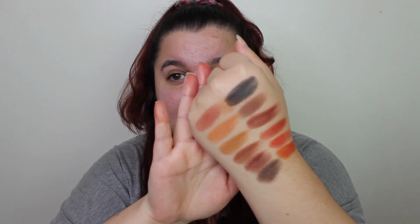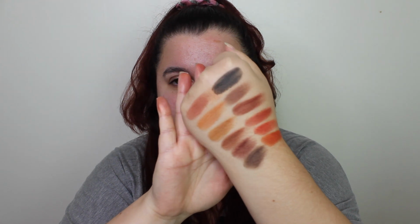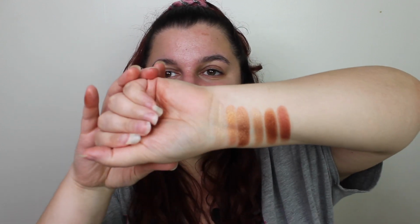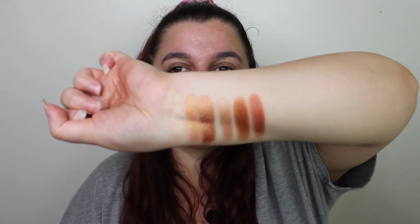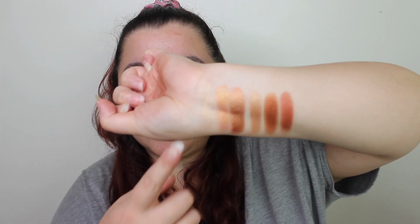Okay, so I have swatched all the mattes on the back of my hand there, and they are all beautiful mattes. None of them are patchy. They've all glided onto my hand nicely. And then right here, look at those swatches. I'm sorry, but just look. Why do I need to do it a bit higher. But they're gorgeous. They're absolutely gorgeous. You've got the inner corner, you've got golds, you've got reddy tones, brownie tones. They are absolutely stunning. I cannot wait to get some of this onto my eyeballs, and that's what we're gonna do.